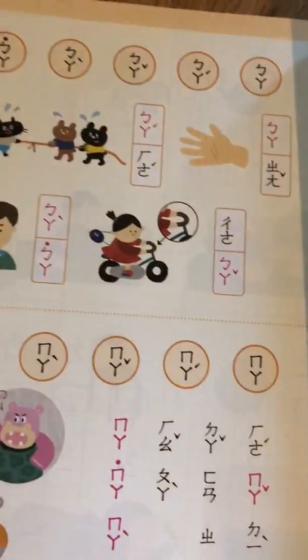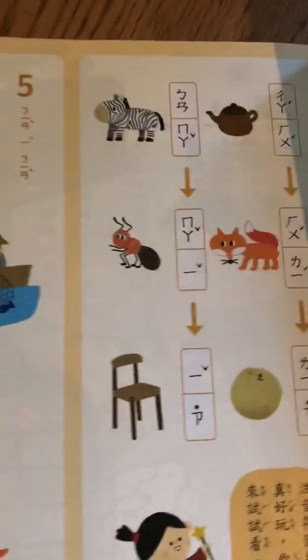And we go through, there's usually a couple pages for each lesson. Then after we've read through that lesson, we go to this book.